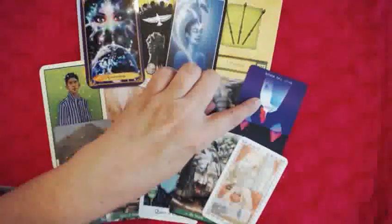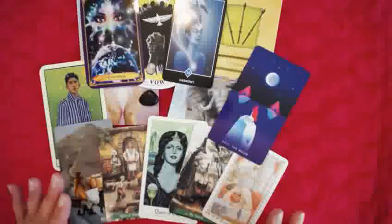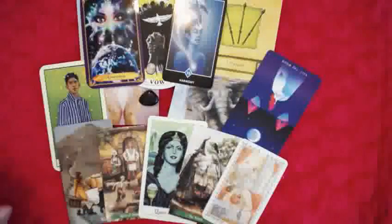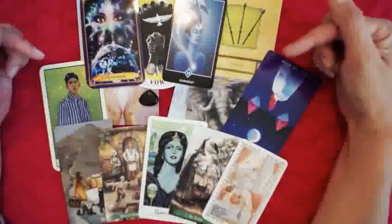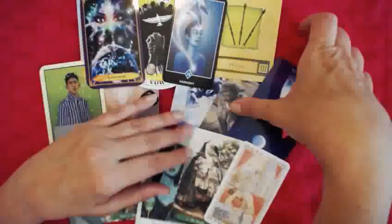Now the moon comes up when a person does need to do the introspection. Often they need counselling that can help. Now I'd never say don't go for counselling. If you want to go for counselling, go for counselling. But when it comes up reversed, it says you've already done the work, you've done the introspection, you know who you are, you know what you think, you know what you want.